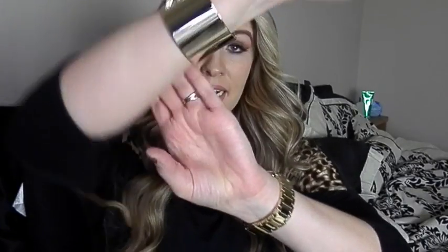Two other things: the bracelet is from Victoria's Secret, the necklace is from Buckle, and the watch is from Michael Kors, just in case anyone asks.